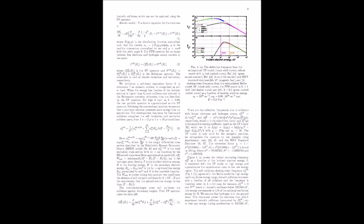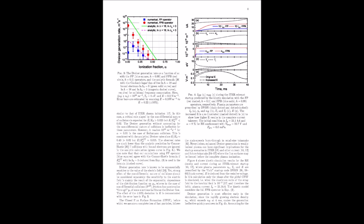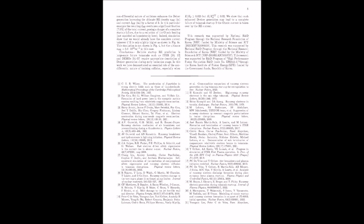Sure. Remember, the FPB operator combines two different approaches to describing collisions: the Fokker-Planck operator and the Boltzmann operator. Right. The Fokker-Planck operator is good at handling those small, gentle collisions, and the Boltzmann operator takes care of the big, dramatic ones. Exactly. Think of the Fokker-Planck operator as describing those tiny nudges that a particle experiences from its neighbors, causing it to gradually change its velocity. It's like a smooth, continuous process.